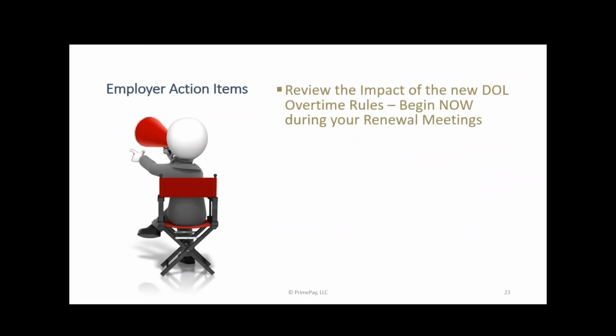If you haven't discussed this with your employers already, you're going to want to do so. Review the impact with each of your clients, based on these new Department of Labor overtime rules. Maybe your renewal is at the end of the year. A lot of times you're going to have summer meetings, right, to start preliminary discussions and estimates as it pertains to your health renewal.